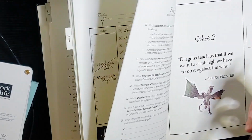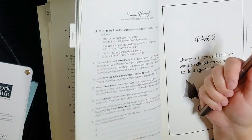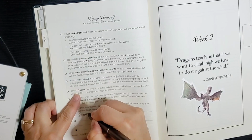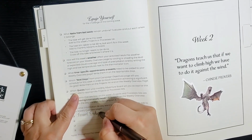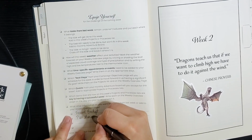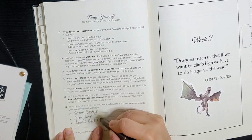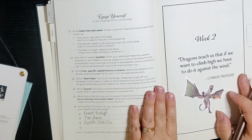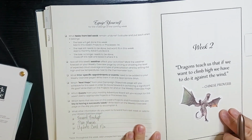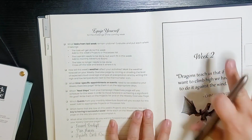Aha! Here we go. Okay, so it's a multicolor pen from Asnd. I am using black at the moment. So I'm going to add in forward my budget. Plan menus, and update card file. Now the card file is another tool that I'm using this quarter to help keep myself on track. I can show you that a different day so that we're not using up too much time here. But that is another tool that I'm using, and I will want to update that as I'm planning my week.